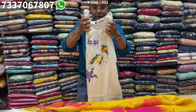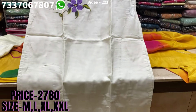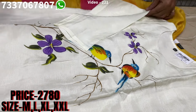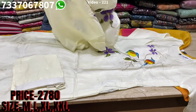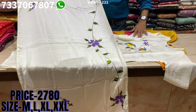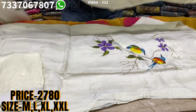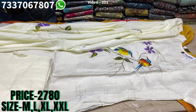Now these are some unique items which I'm going to show you. It's in pure dola silk, brush painted. Even this is also in dola tissue. It's a beautiful brush paint, hand paint on this. It's the bottom, pure bottom, and a very lovely dupatta with this. Again, premium quality top material, and even the dupatta is also lovely premium quality. No compromise in quality at all. The price range is 2780. And sizes available are ML, XL and XXL.